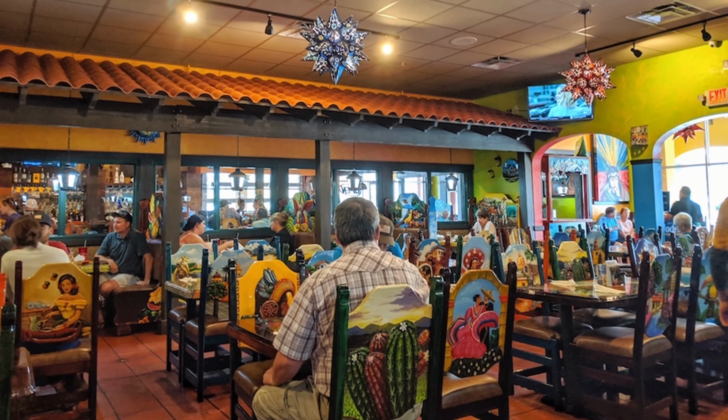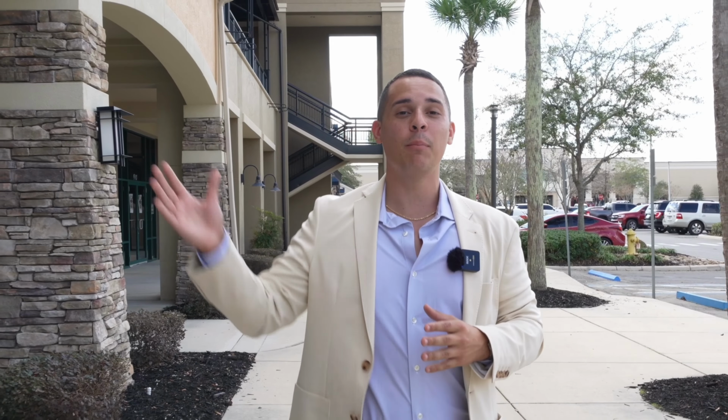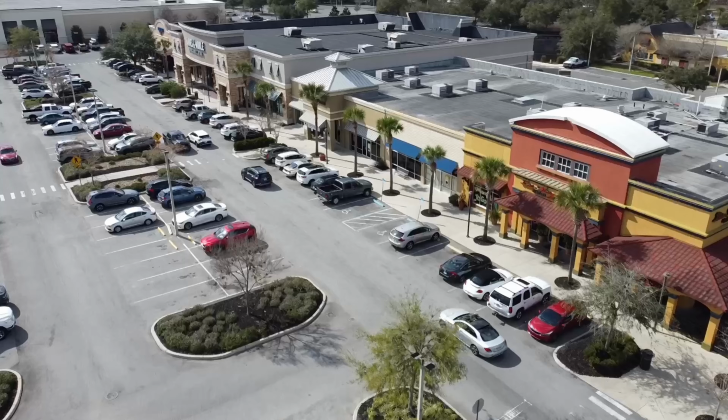Here we're gonna have Dillard's where you could go have a nice shopping spree, then you can head over to Las Margaritas, one of the best Mexican restaurants here in Ocala, and then you can end the night with your family, headed over to Epic Theaters and watch a beautiful, beautiful movie. This is the type of life you can expect moving into such a great area here in Ocala, Florida. Now, my friends, let's go ahead and take a look at your future home. Come on.